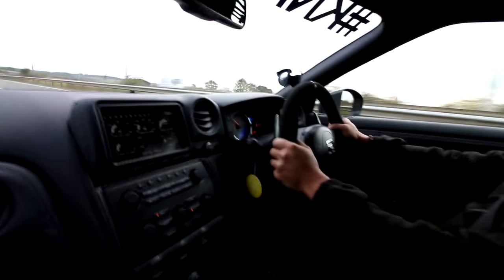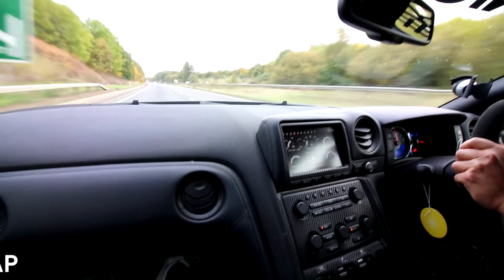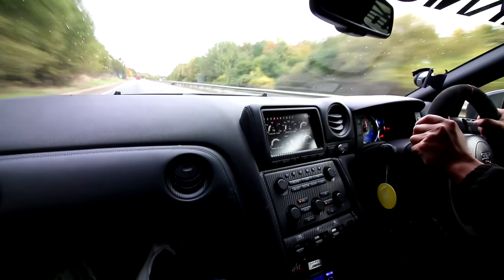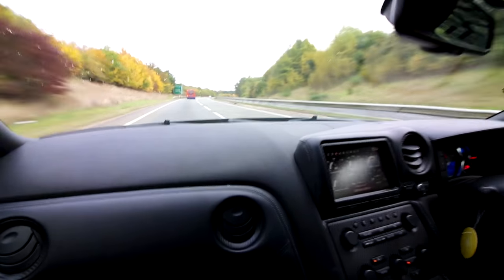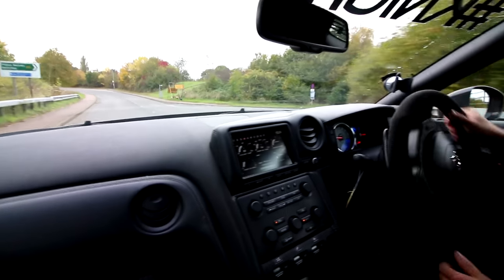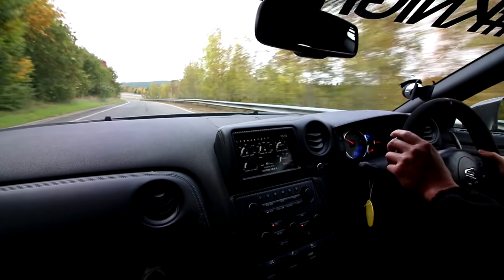Bloody hell. That was a bit different. About this so far, it sounds great, but it's not quite as loud as the Armatrix one. I'm not saying that's a good or a bad thing, it's just something I've spotted. It's the Titan exhaust, it's nice.